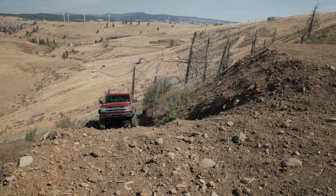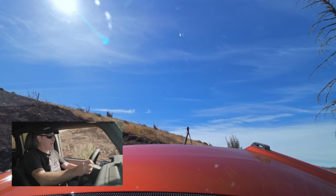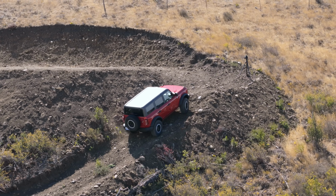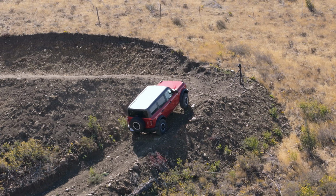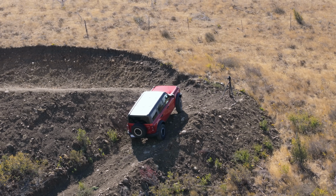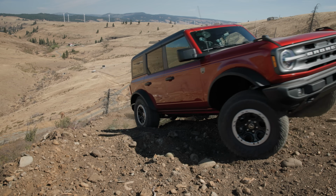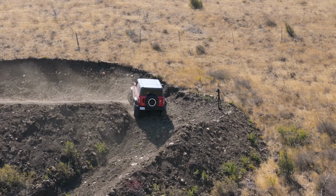Okay, now here we have the final climb out. We are currently at 20, and we're not nearly as steep as it's going to get. So here we go, up and out. I'm just keeping it very slow because I don't want the wheels to start spinning. And are we going to get up? Oh, could use momentum, but we can get up without it. Yes, did it.